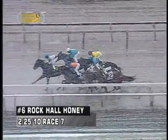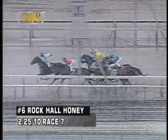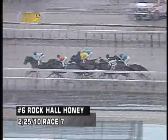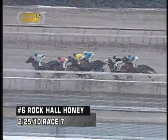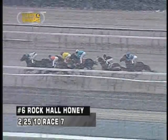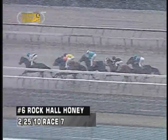I thought this race, as much as any race run during the Wednesday and Thursday races, epitomized the racetrack getting a horse home. Because the bottom line is, and I don't want to criticize Rock Hall Honey, but you can look at her PPs. She's the second slowest horse in this race. Yet she was the clear speed on paper after the scratches. She gets off the lead.